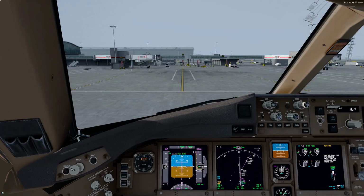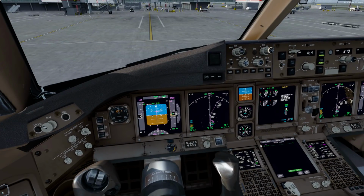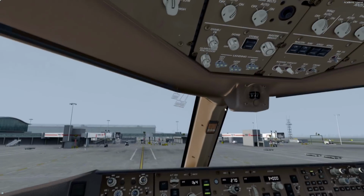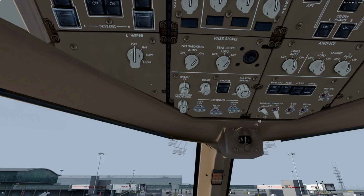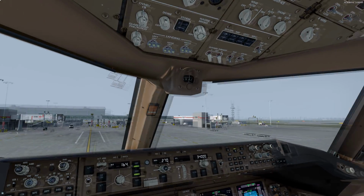Quick swipe through the views. Okay, wonderful. Then we are actually ready to taxi. Flaps are set 5, so the before takeoff checklist is complete. So now we need to do runway turnoffs, taxi lights, and I would actually like to have the logo lights on just in case.